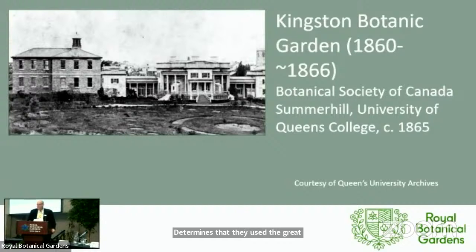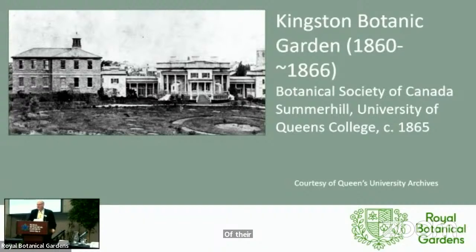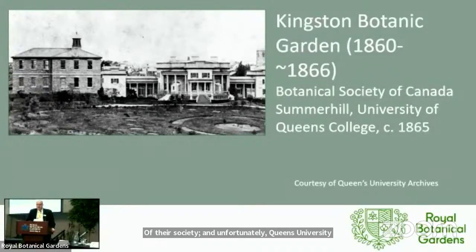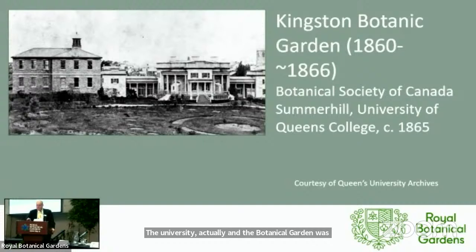And so they created a botanical garden to try to promote the mission of their society. And unfortunately, Queen's University was utterly uninterested. There were several people in the university that were very high up that were involved initially in 1860. But the proponent of this program, George Lawson, left in 1863 after getting honked off with the principal, moved to Dalhousie University, actually. And the botanical garden was abandoned. There is no botanical garden at Queen's University now.